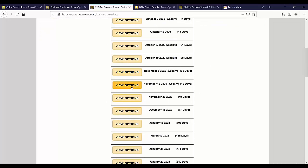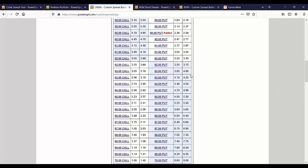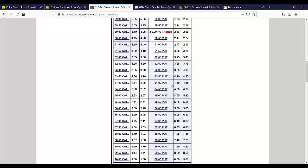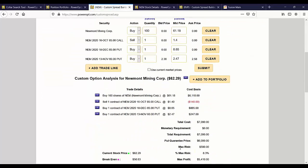So I might consider November 6th or November 13th, and I might buy a cheap put just to give me a little bit extra. I'm going to go with the 60, and it's not that cheap because it's after November 3rd, so that implied volatility is high due to what could happen with the outcome.